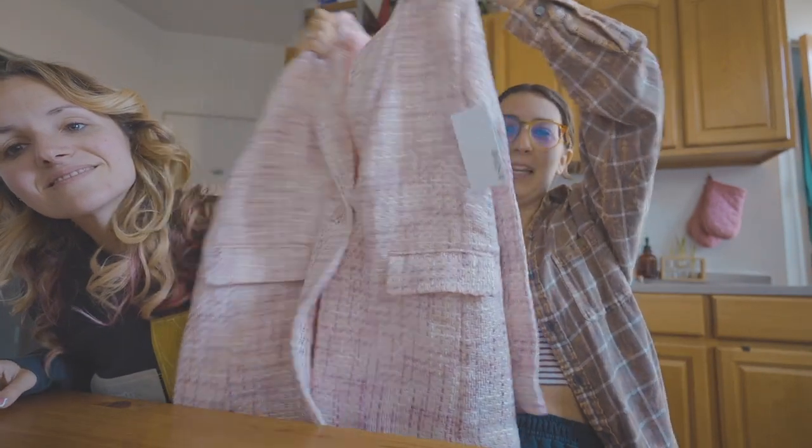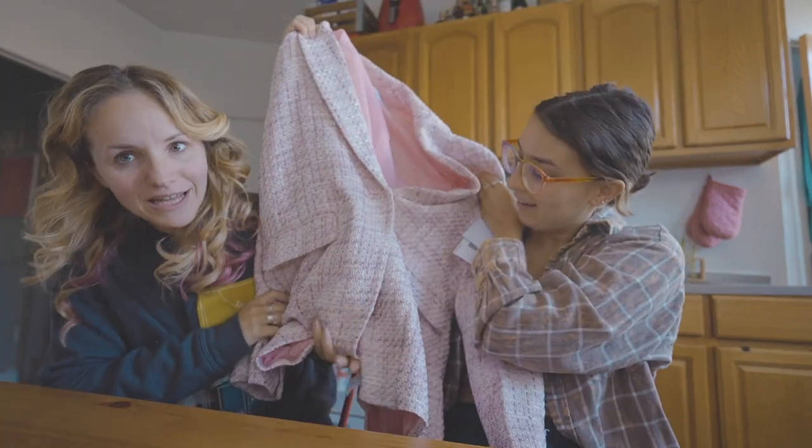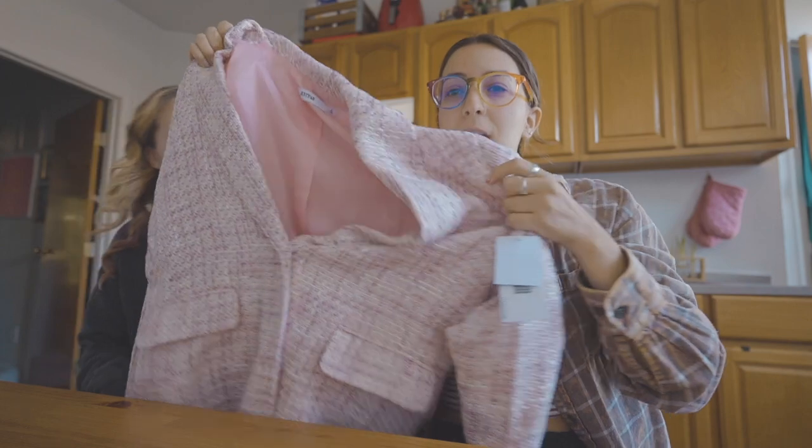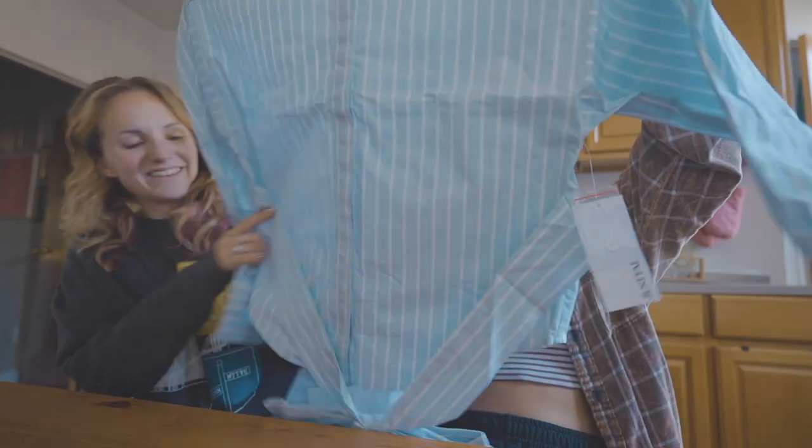It's a pink tweed blazer. It's actually cool, I really like it. The fabric feels really nice and good quality. So Gabby's going to be wearing this as part of an outfit for one of the photos. So this is also something for Gabby to wear. It's just like a... This I love.